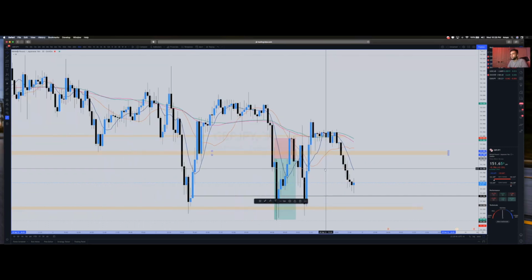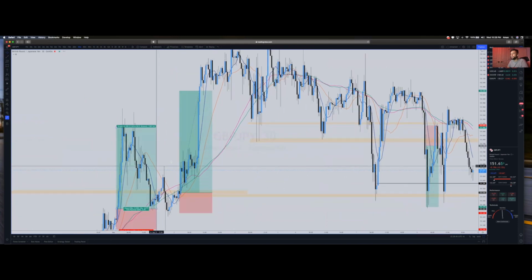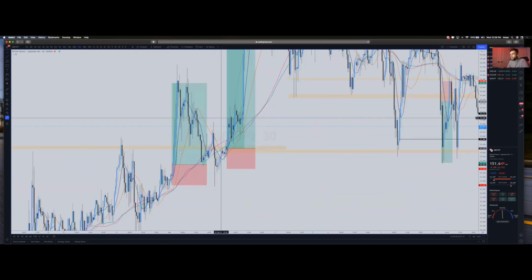All right, so now let's look at the trades from last week. The two fire trades that I took. Like, I took a 40 pip win right here, and then a 50 pip win right here. So let me adjust this right quick. There we go, 40 pips. So let's talk about this one.